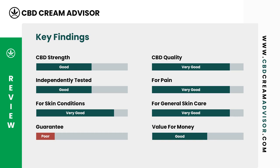A third-party testing lab has tested this CBD lotion to verify Vertly claims, and the findings of those lab results look good. Customers who purchased this CBD lotion and then posted a review to the manufacturer's website said that it helped treat their pain-related conditions. For that reason, we rate this CBD lotion as very good for alleviating pain based on the positive comments of customers and the overall quality of the product.